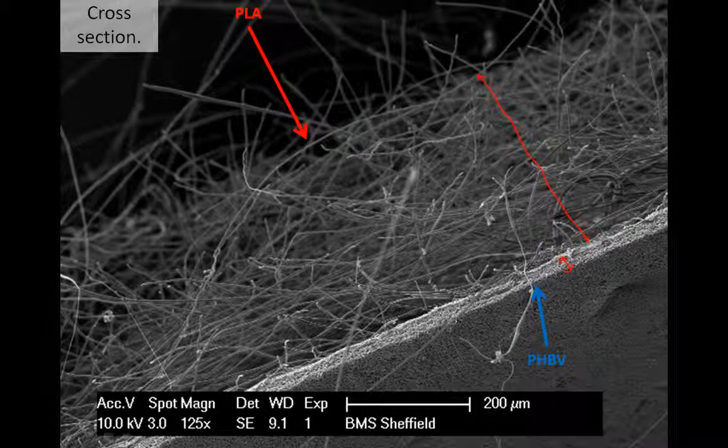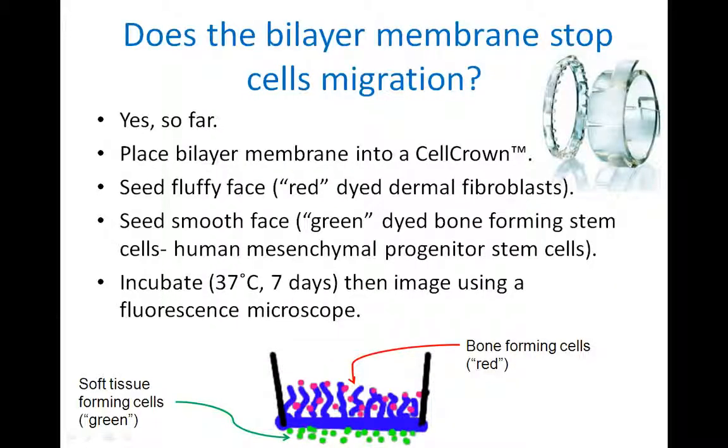So we're hoping that the PHBV will act as a nice cell barrier, whereas the PLA will act as a very cell-friendly layer and allow the ingress of cells into it. So, we can create a bilayer, but does it stop cell migration?